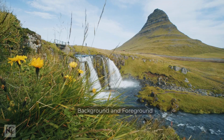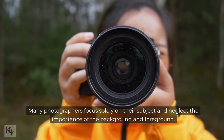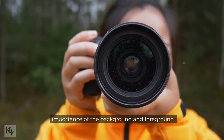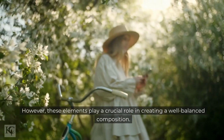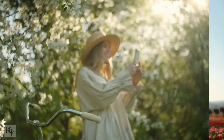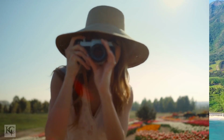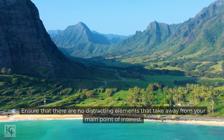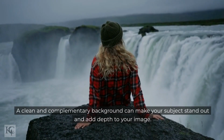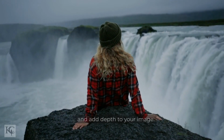Background and foreground. Many photographers focus solely on their subject and neglect the importance of the background and foreground. However, these elements play a crucial role in creating a well-balanced composition. Pay attention to what is happening behind and in front of your subject. Ensure that there are no distracting elements that take away from your main point of interest. A clean and complementary background can make your subject stand out and add depth to your image.